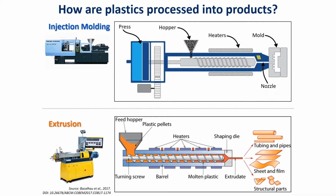This is why melt processing is so important. These are thousands of pounds of pressure in these. So one of these injection molding presses can literally have 100 tons of force clamping the two halves of the mold together because of the enormous viscosity of these long chains. So it's very specialized equipment.